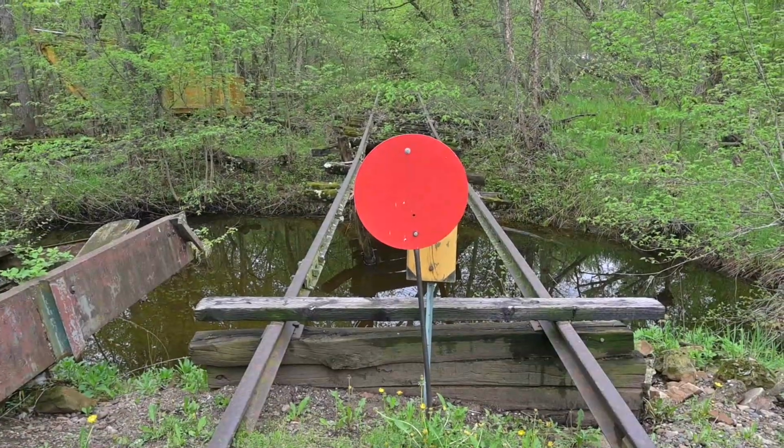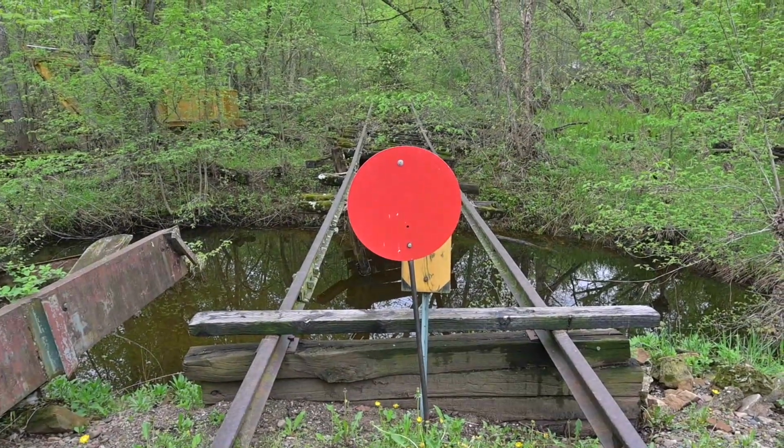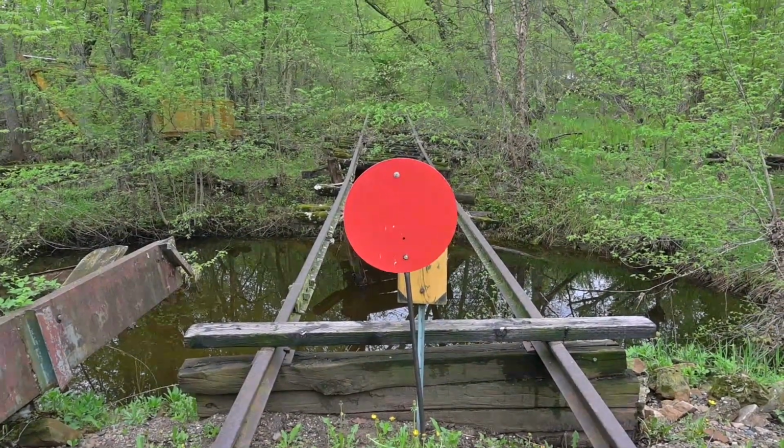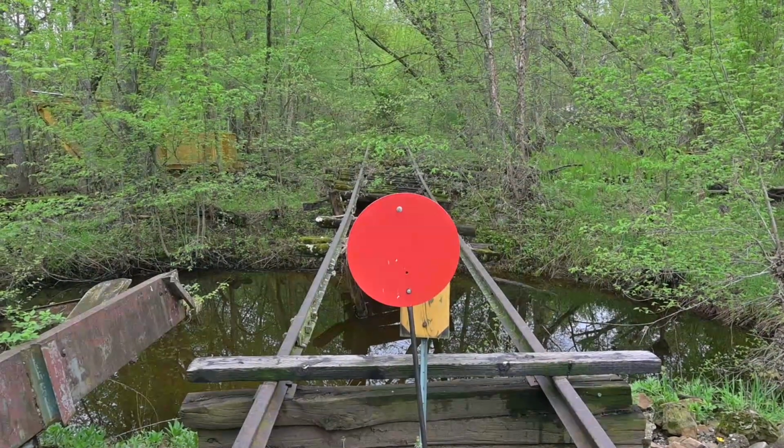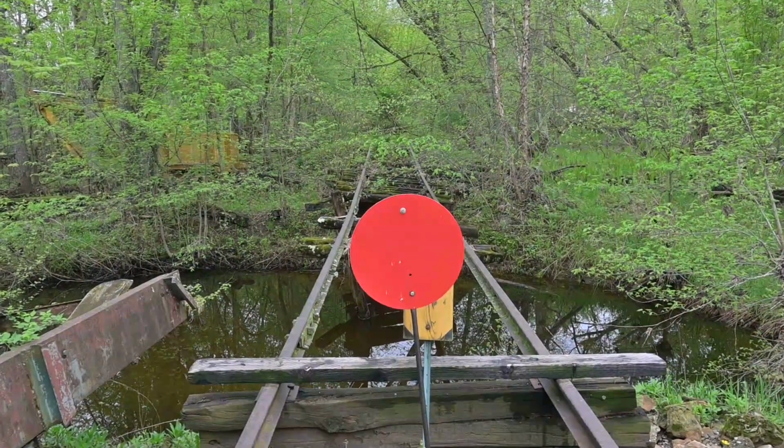We have reached the end of the line. This is our last stop. I don't think we can go any further. So we'll be going backwards.